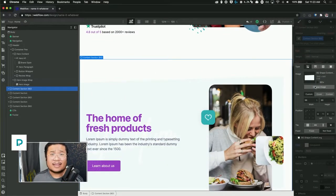Okay. And even with the free starter plan, you can start uploading your own images, your own background images. You can upload as many assets as you want into Webflow. The starter account plan is free and there is no limitation to how many assets you upload. So go at it.